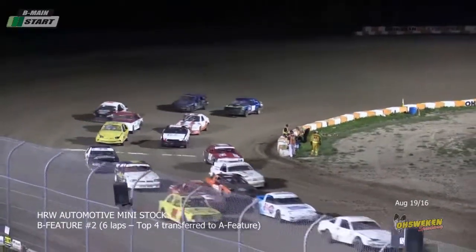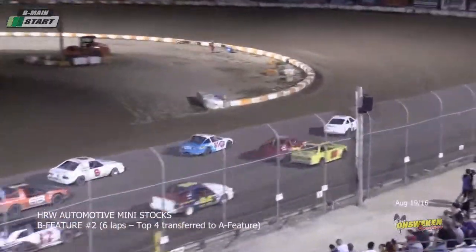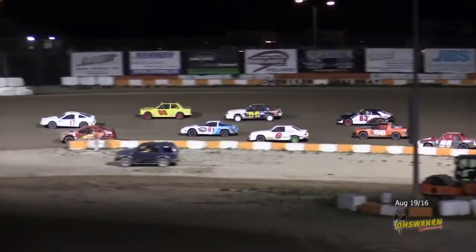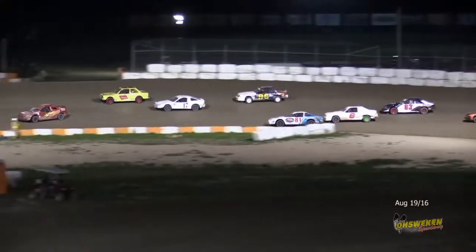This is going to get interesting. Well, look at a guy like Rowitsky, starts dead last in this one. He was third after the first one, so he needs to make up some numbers. Here we go off through turns 1 and 2. It'll be Mike Taylor leading the field onto the back straightaway, but Jeremy Hughes pulls out now with the inside move and Smelzer around the outside in the 90 car.